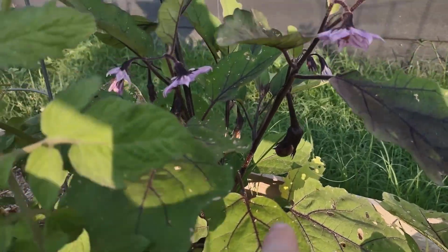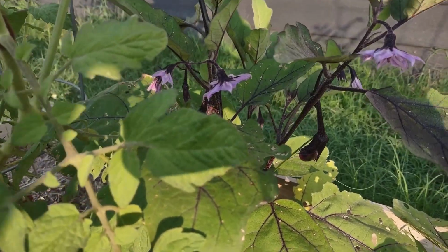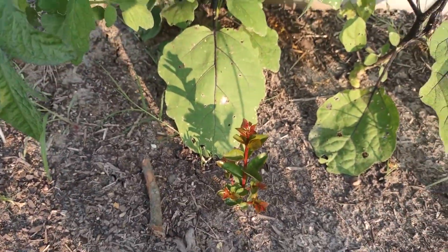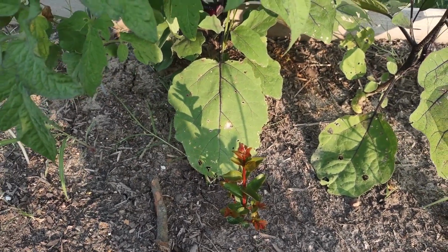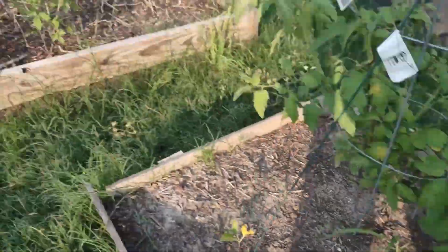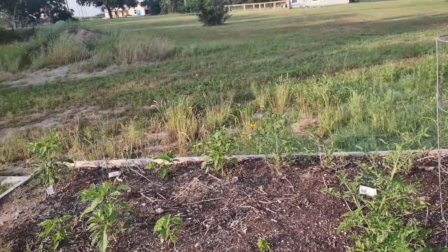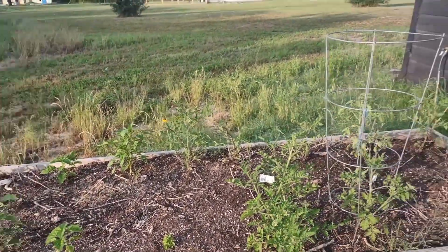Another thing that's happened in the last week, you can get in here on this eggplant. As you can see there, about there, I'm starting to get my eggplant growing. So hopefully I'll get some eggplant soon. That is a weed and I have no idea what it is, so I'm going to be careful when I cut it down.